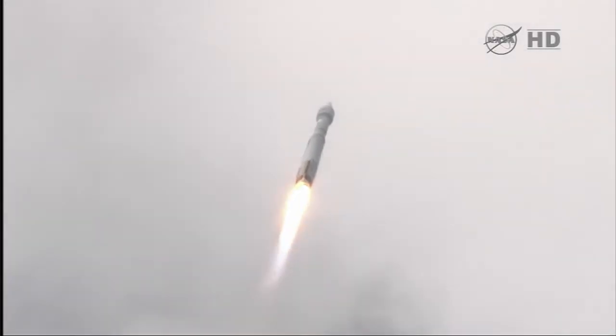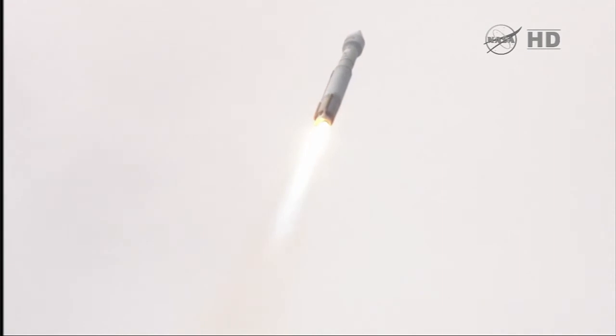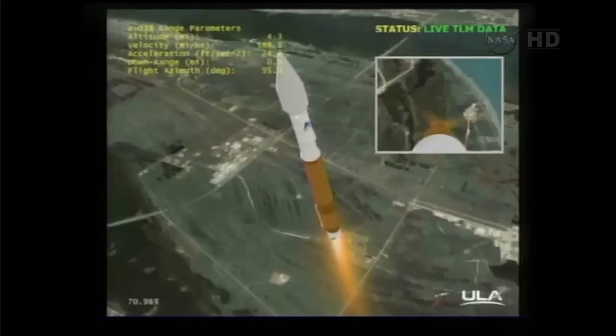We're now 1.6 nautical miles of altitude, 1.1 miles downrange, traveling at a little over 1,000 miles per hour. And we have ended our pitch yaw roll programs. Everything is looking good, continuing at 100% thrust.